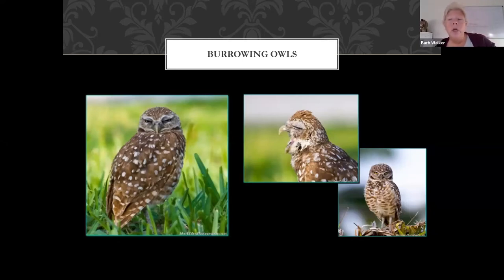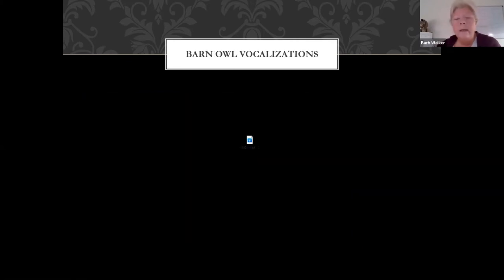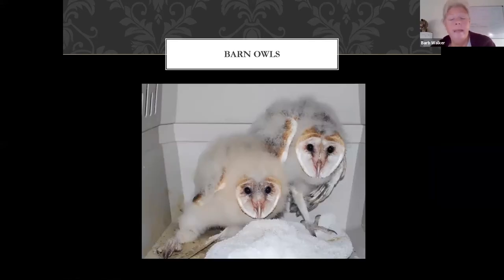So, you can look at Joe for a moment. That's the barn owl that you're seeing on the other screen. And yes, he's holding his foot up. It's called a foot pump, and it's a sign of relaxation. He's just basically chilling. And he's got this facial disc, and he's got this split of feathers that goes down like this.